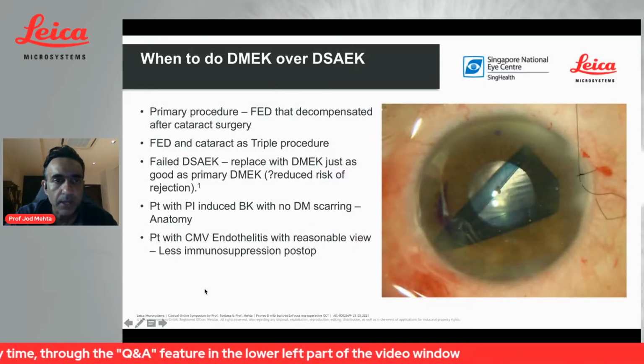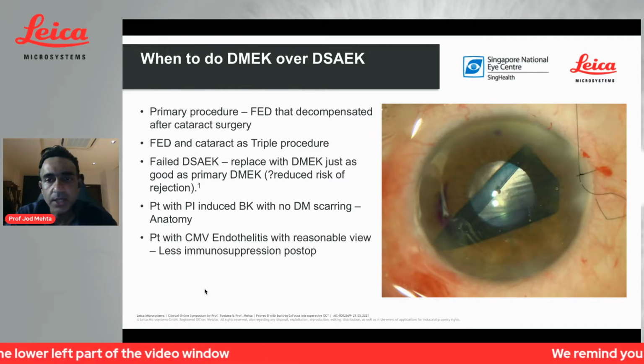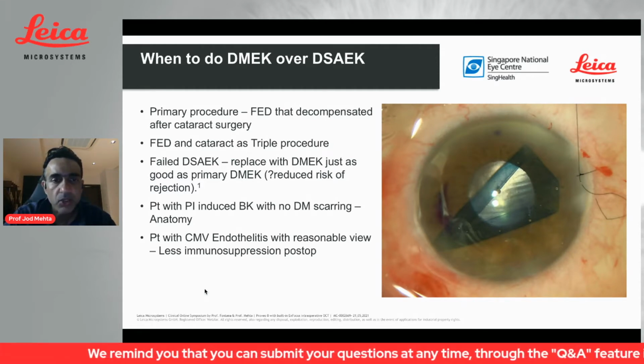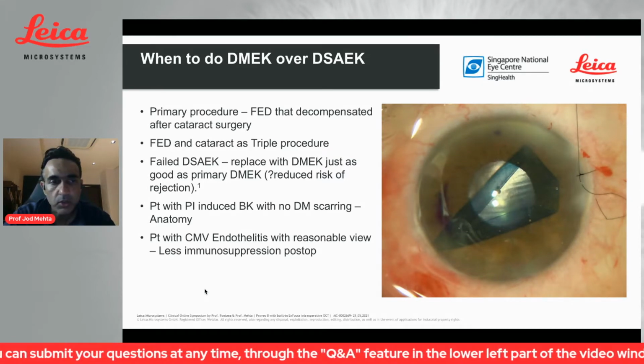Ideally, when you're starting DMEK, I'd start with an easier procedure: pseudophakic bullous keratopathy, or a Fuchs case that is decompensated and pseudophakic. Try to avoid doing triple procedures to start with. PI-induced Descemet's bullous keratopathy is quite a nice case to do as well, because the AC is generally a little bit shallower, and the Descemet's is often not so scarred.